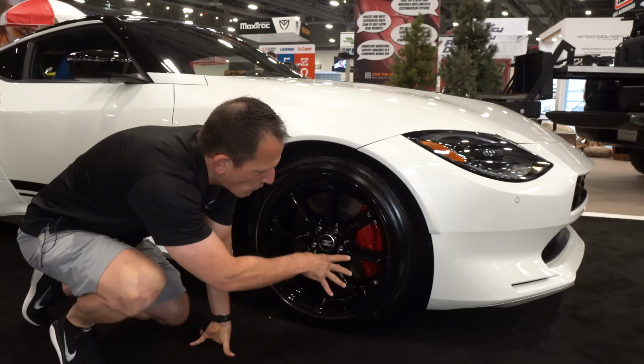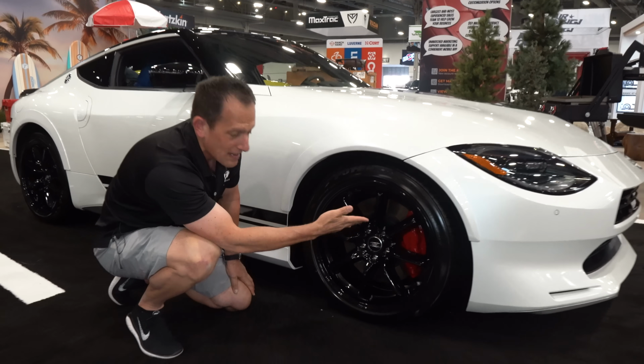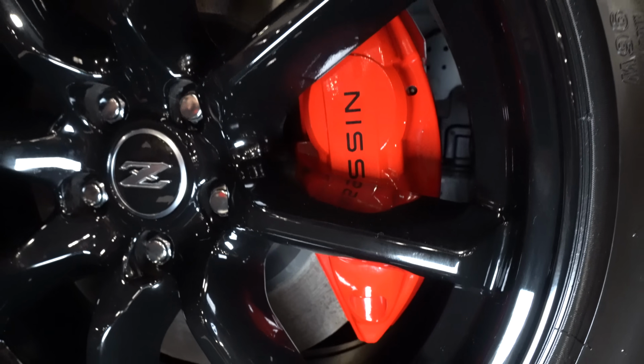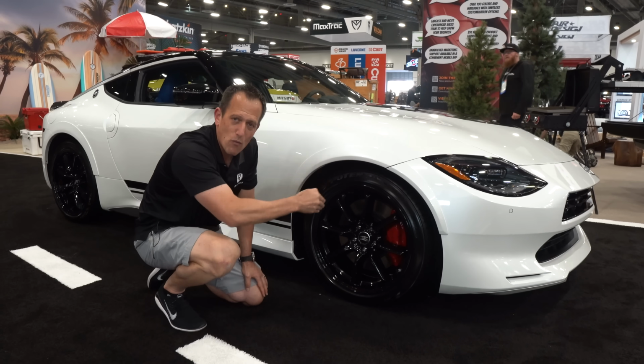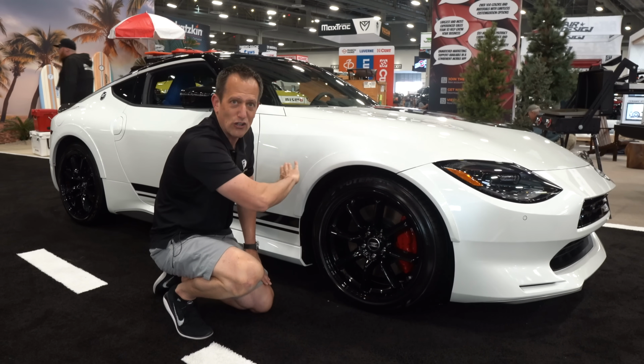Of course, if you're wondering, well, what's the wheel size? 19-inch wheel. We got the 4-piston calipers, bright red, nice tomato sauce red with the Nissan name. And tires up front are gonna be 255 on the width, 40 series sidewall, and of course they went through the suspension to fine tune everything. That flared fender looking spectacular.